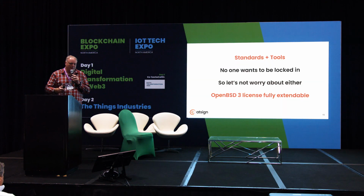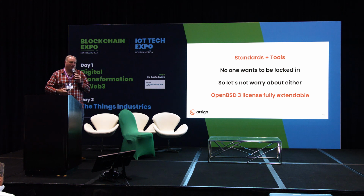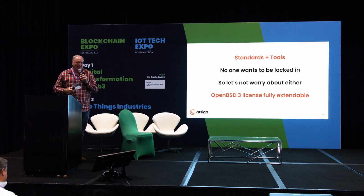So nobody wants to be locked into our stuff or your stuff. Nobody wants that. You want to be able to get gateways from everywhere and be able to run things at scale. So let's not worry about that either. Everything we do is open source. It's under BSD3. If you're a gateway manufacturer, go to the repo, steal as much as you like, use it. It's great. I encourage you guys to look at it.